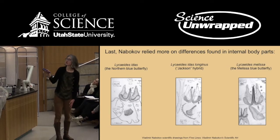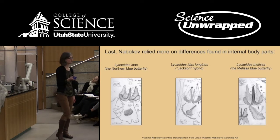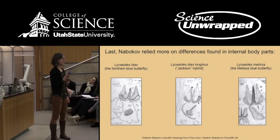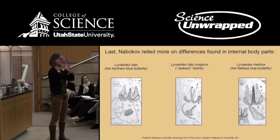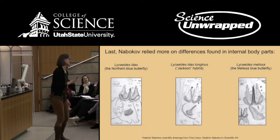Okay. And so these are Nabokov's drawings. If you want to see more of his scientific drawings, Sam afterwards can show you. Where's Sam? Wave, Sam. She's right in the middle here, yellow sweater. Okay. All right. And there are other differences among these 3 Lycaeides groups, right?